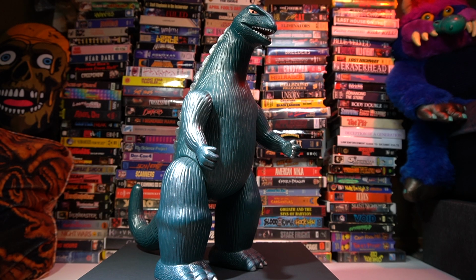I've been following one online for a little while, bouncing back and forth between, do I want another giant Godzilla? I've kind of been on a giant Godzilla buying tirade, and I don't have any room for any of these, so I don't know why I'm doing it, but I am. I am very, very happy that I left with this.